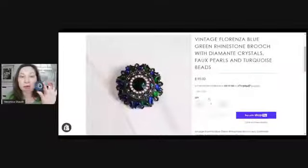One of the things that I love about Florenza most is it usually has the addition of either some form of tiny pearls or teeny tiny little turquoise seed beads. And this one is definitely one of those pieces that has those traditional calling card features of a vintage Florenza. So I know Leanne went ahead and dropped that into the links, but I'm going to show you this up on the screen so you can take a closer look and see the addition of those little turquoise and little pearl beads, because it really makes the center of the stone special.